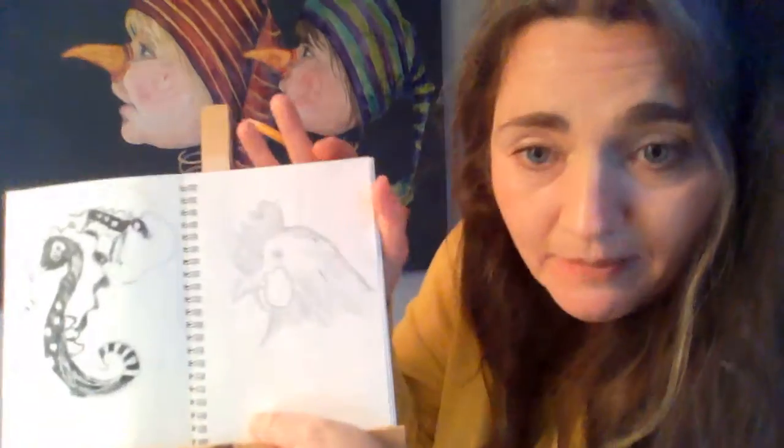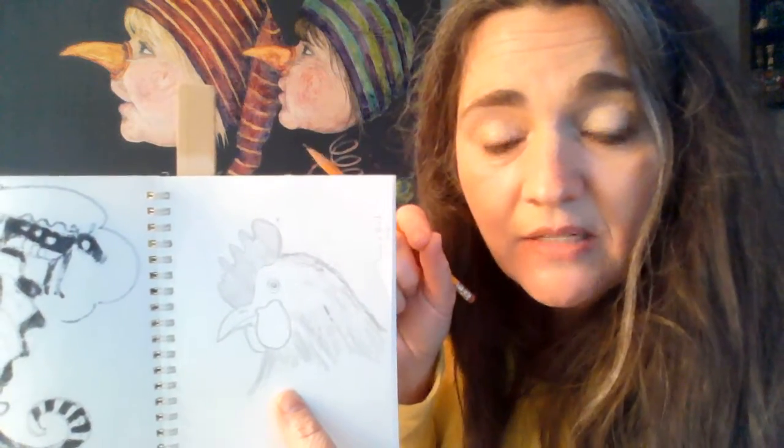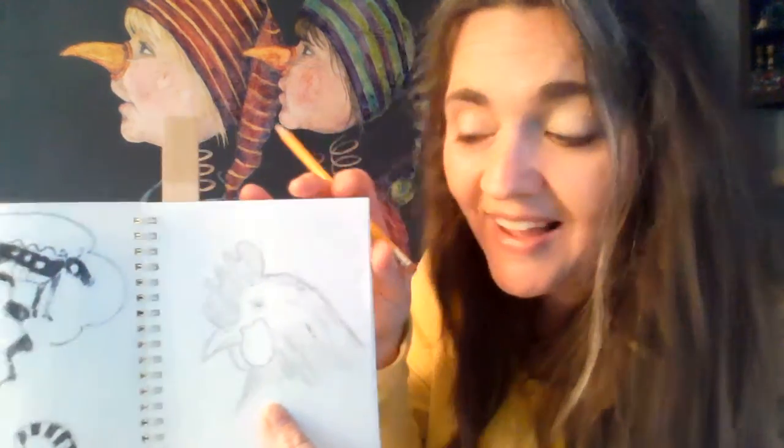So there's my chicken. I hope that your bird is looking spectacular already. I'm just getting started. I'll go in and add lots of details and lots more shading, but there it is. And I hope that you are working as well.